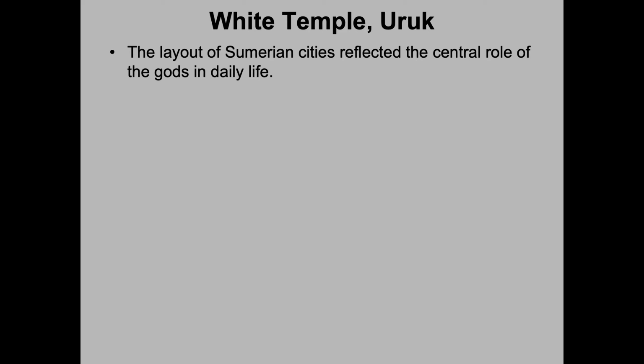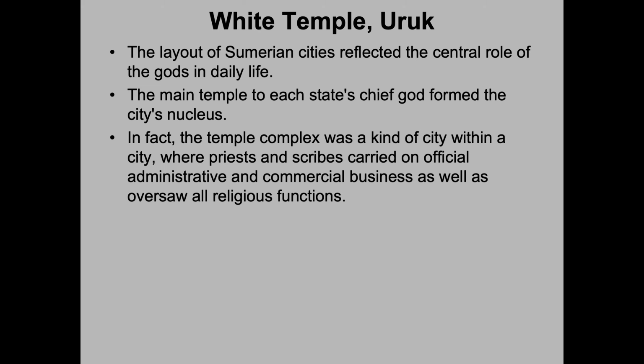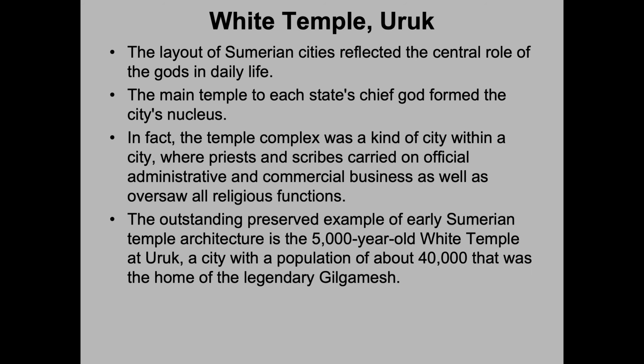The layout of Sumerian cities reflected the central role of the gods in daily life. The main temple to each state's chief god formed the city's nucleus, so the center. In fact, the temple complex was a kind of city within a city, where priests and scribes carried on official, administrative, and commercial business as well as oversaw all religious functions. So there was no separation of church and state like we might think about today. All of these commercial functions would have been carried out by these priests.